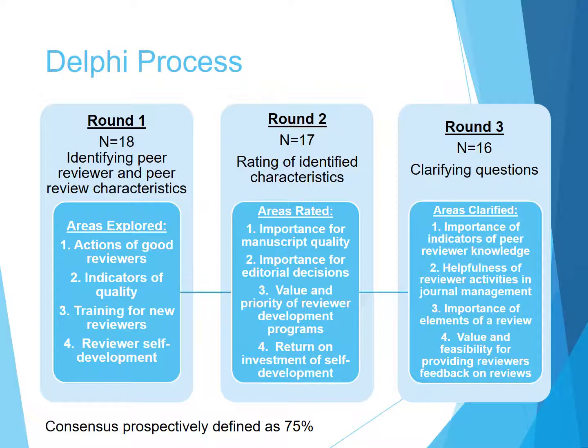And so in the very beginning, there were 4 overarching questions that were asked of participants to really just get a good idea of where we're starting. What makes a good peer reviewer? What makes for a good peer review? What is it that reviewers do? What might be some indicators of a quality peer review? And thinking about those things very broadly.